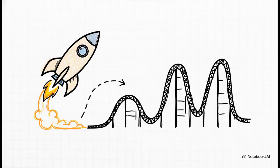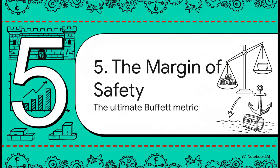So what does this all mean? It tells us that the short-term performance has been phenomenal. No doubt about it. But the long-term track record is one of high volatility and inconsistency. And for an investor like Warren Buffett, who absolutely loves predictable, consistent businesses, well, this kind of pattern would raise some serious questions. Which brings us to our final test.